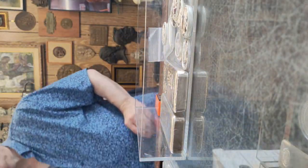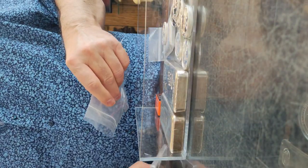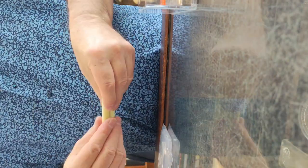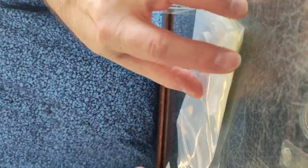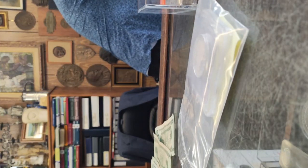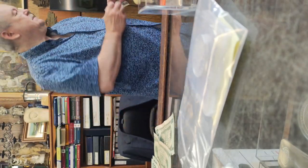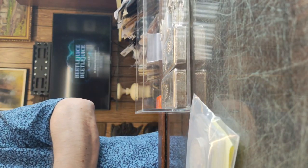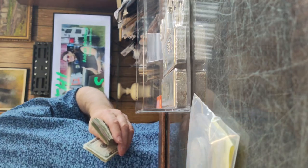$72. $70. I give you back 8 times, right? Okay. I'm waiting for the other one. Are you waiting for the proof ones? No, the set. The reverse proof set with the two coins? You know, they probably are going to do it. They have some kind of program, so yeah. I only buy whatever I can. Well, thank you so much.